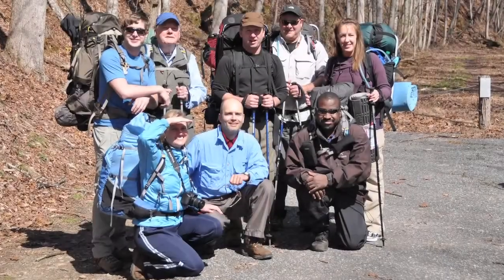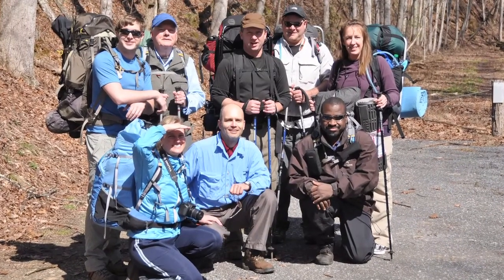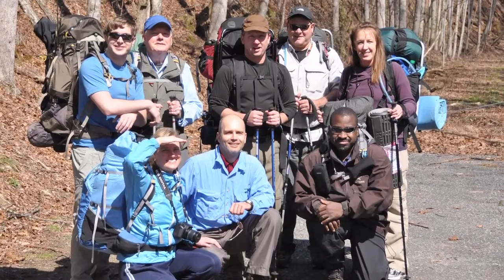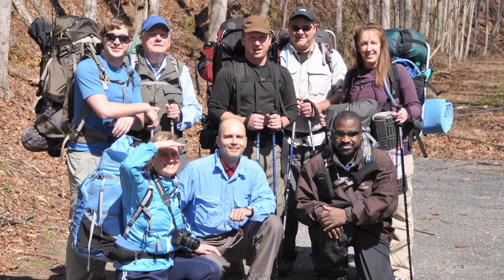And here comes a group picture before we start. You can see Nick, Wild Bill, Lou, Bobby, Susie, and then Margaret, Dmitry, and Kenneth.